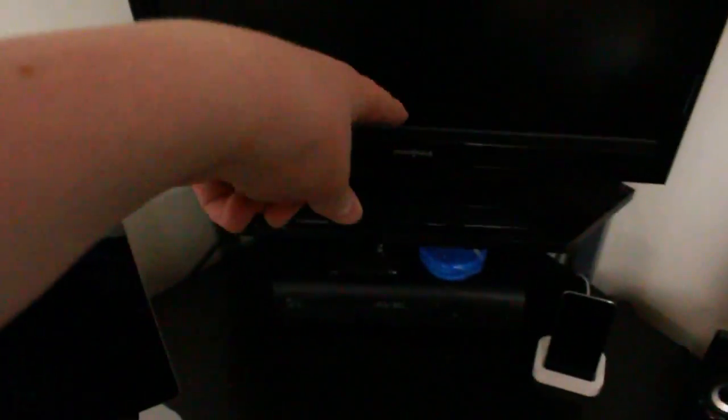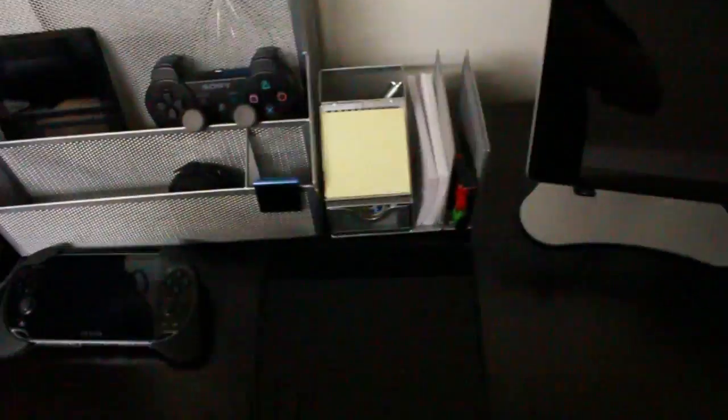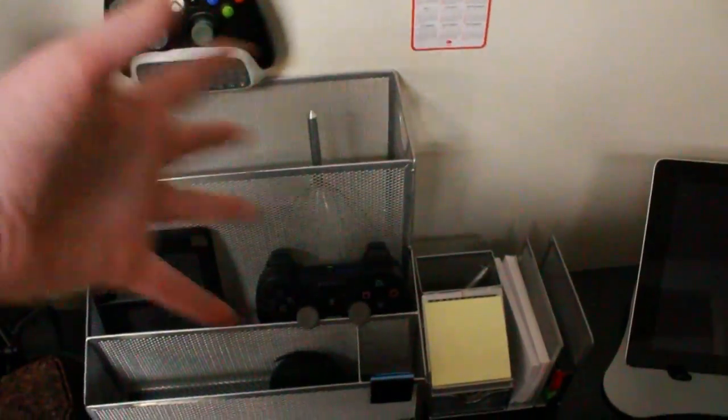Kindle Fire, PS3 controller, because I have my PS3 over there and I like to run a huge HDMI cord all the way to this TV so I can play. Xbox controller for this, and just for you guys that are wondering, I do prefer Xbox over PS3, but I have them both because I'm just a tech nerd like that.